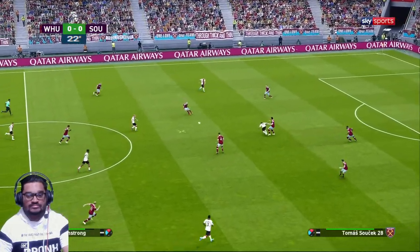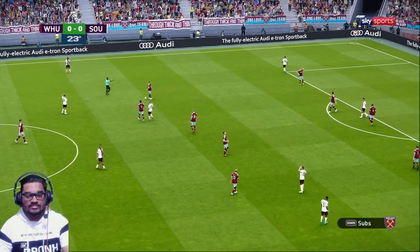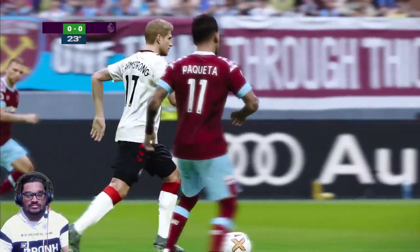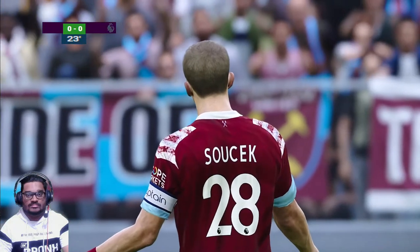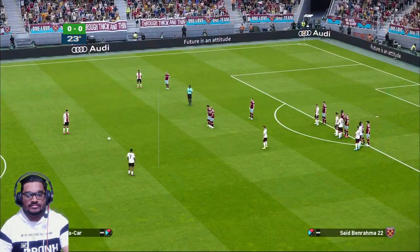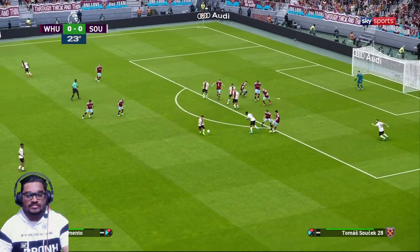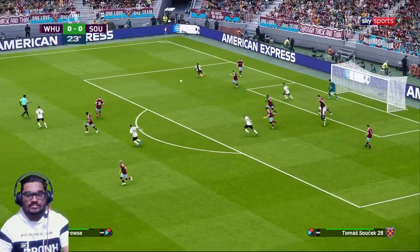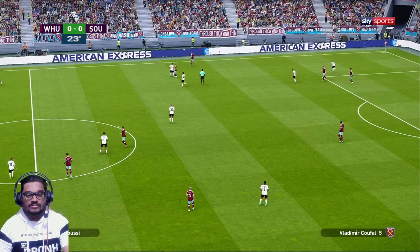To lack a bit of desire, especially going forward, it wouldn't surprise me to see a change or two. And he has been fouled there. And it's Ward-Prowse. He's gone for goal! We'll simply have to tip our hat to the keeper here because that was a magnificent save.